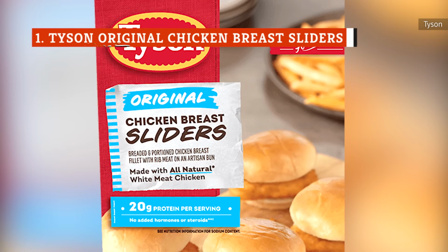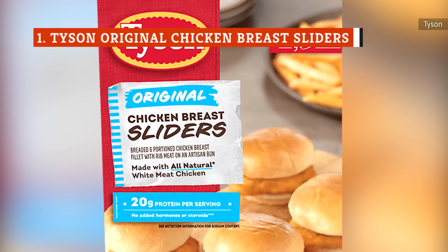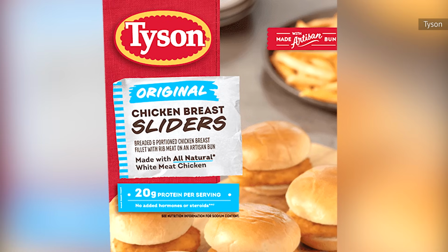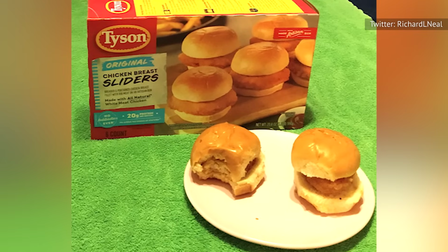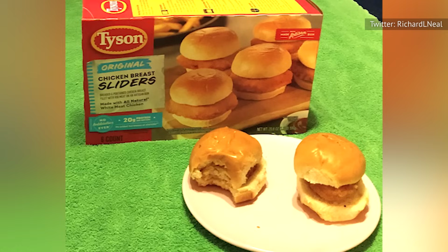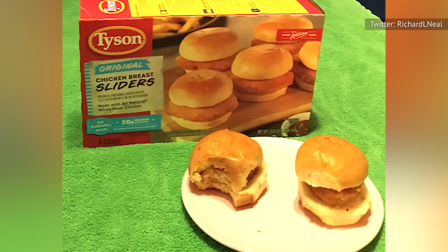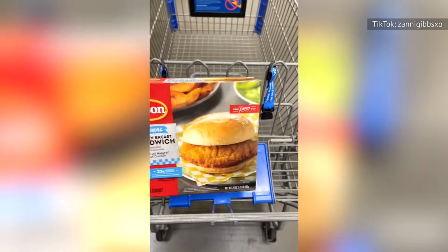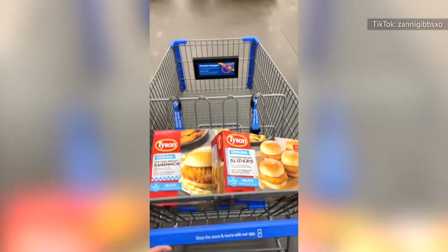Tyson original chicken breast sliders may not be the healthiest choice out there, but if you want something light, tasty, and quick, they'll do the job. They are packed with all-white chicken meat and are placed atop a slider bun. These miniature Sammies come 8 in a pack and run around $9 at the time of this video. The box states that the sandwiches are minimally processed, although there are a few additives you could expect to be thrown in there despite this claim.